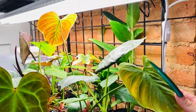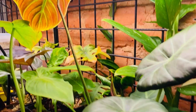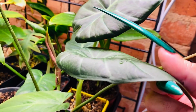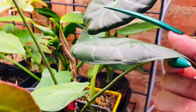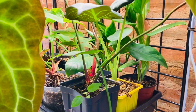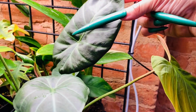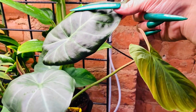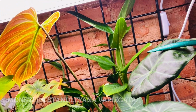Right here, I have a little Philodendron El Choco, living her best life, giving us a new leaf, which I am too excited about. Honestly, cannot wait to see that unravel because it's the first leaf that she's put out since I've got her. I'm not mad. Alocasia Regal Shield, right here, doing her thing. Monstera Stanleyana Variegata, looking gorge right there.